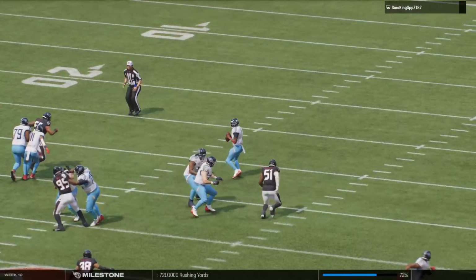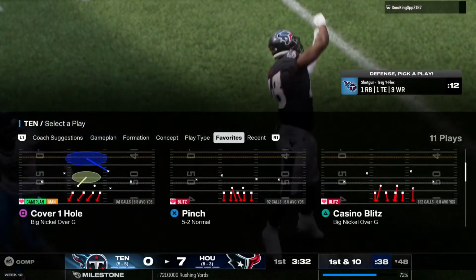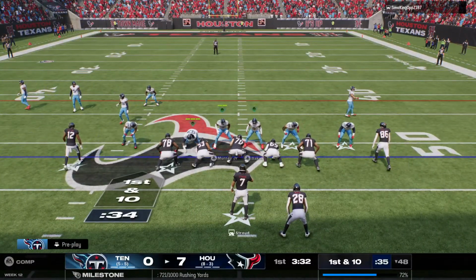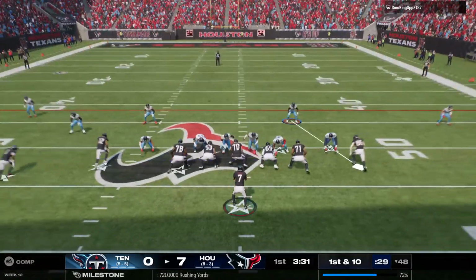Already in an early hole on the scoreboard. That is not what they needed in response, Brock. Give it away possession with a pick. You know, we got a lot of game left, obviously. Nowhere close to them putting it away. But you can see things starting to unravel a little bit, even after just 2 possessions.